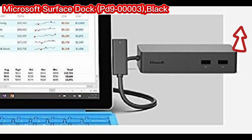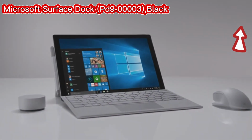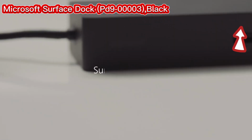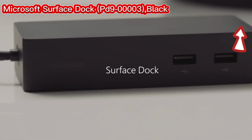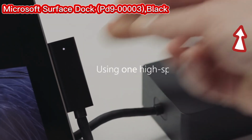that is the Microsoft Surface Dock, product code PD9-00003, luxurious black version. Do you want to turn your compact Surface into a professional workstation in just a few seconds? Microsoft Surface Dock is the perfect solution.